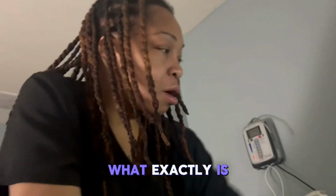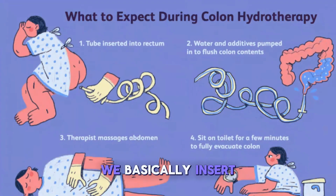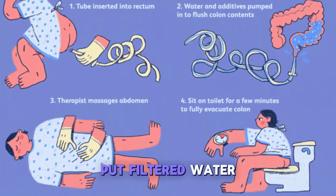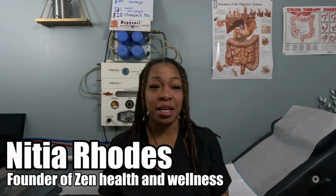What exactly is a colonic, or what is colon hydrotherapy, and how does it work? So a colonic is a cleanse for your colon. We basically insert a speculum inside, and then we put filtered water through the colon, and it flushes out the system. If you look at the machine behind me, that's exactly where we do it.